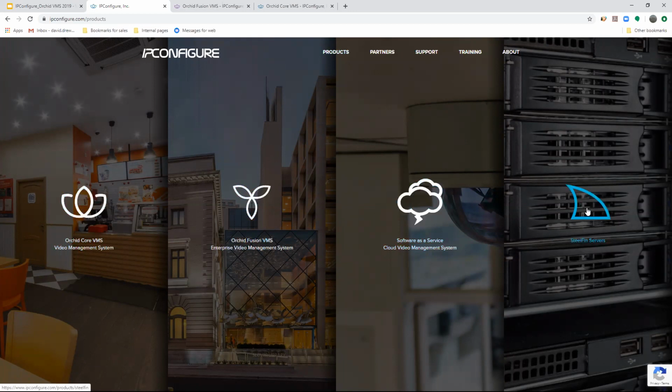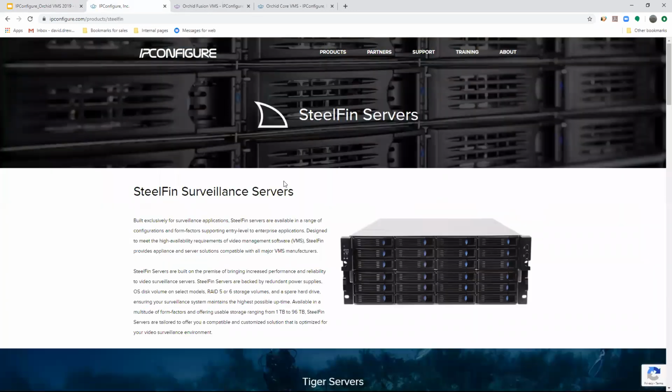I do want to say a little bit about our servers. If you are looking for a turnkey solution where we provide you with the software and the hardware all bundled into one piece, IP Configure does make our own servers in-house.